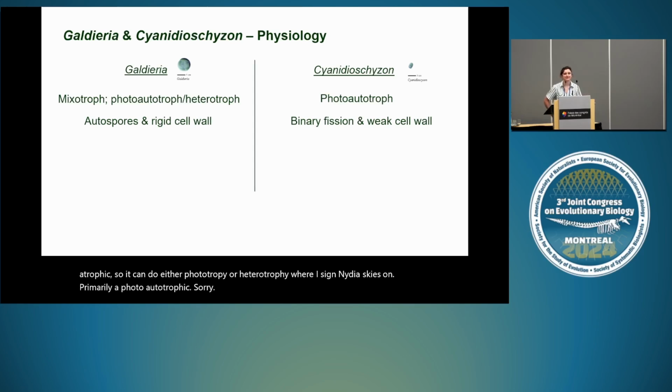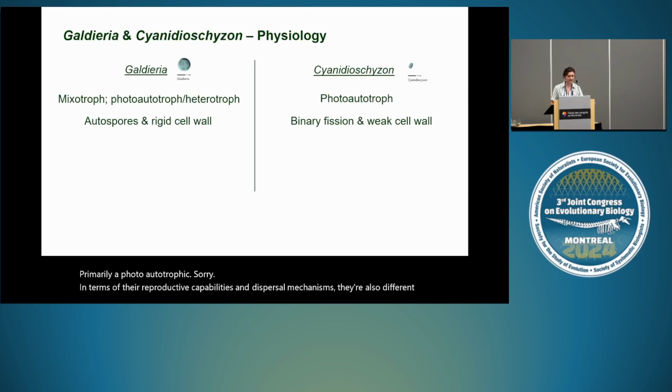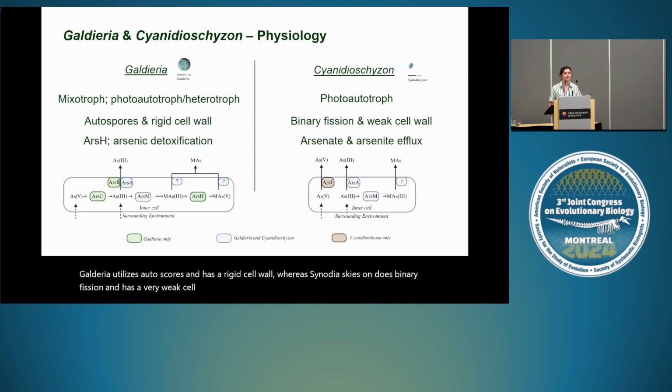In terms of their reproductive capabilities and dispersal mechanisms, they're also different. Galdieria utilizes autospores and has a rigid cell wall, whereas Cyanidioschyzon does binary fission and has a very weak cell wall. And what we're also particularly interested in, so I mentioned that they have to tolerate intense toxic heavy metals, one of them being arsenic, one of the most pervasive and ancient toxins on Earth.